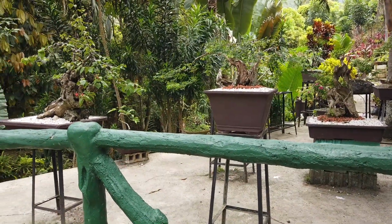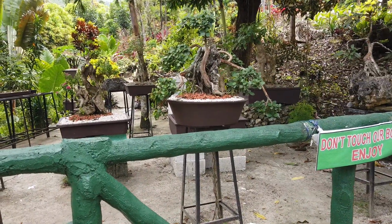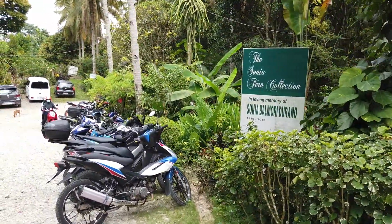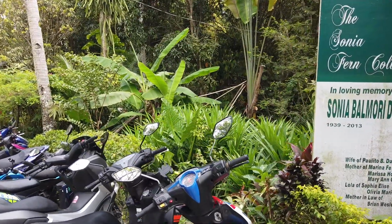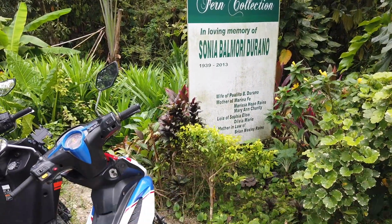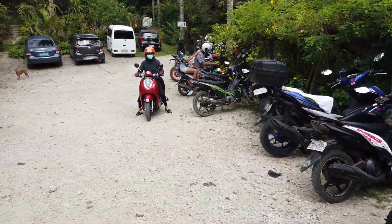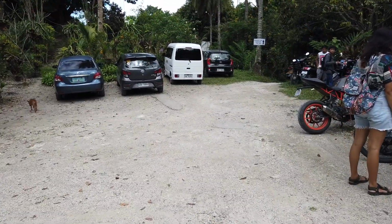You've got the bougainvillea bonsai, ficus bonsai, and there's a big one on the back. So then you go here, this is the fern collection. See the Sonia Fern Collection, in loving memory of Sonia Durano, wife of, there's her memorial there. So that's the fern collection. So you can see there's a lot of people here, because the garden tour is actually free.